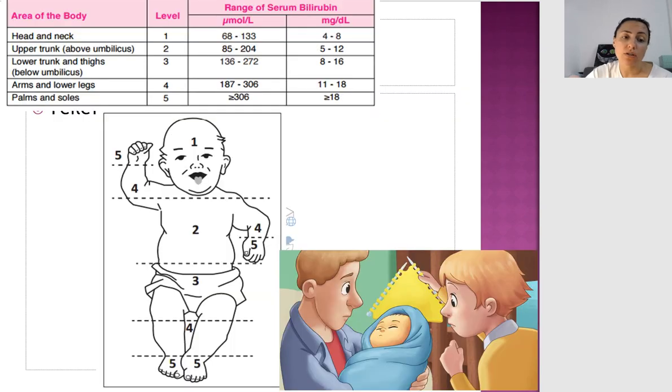We have an option for how to estimate the severity grade of jaundice just from the clinical examination, because we can't take a blood sample for serum bilirubin from every baby.